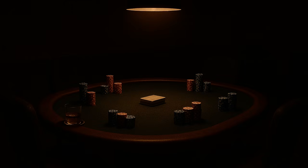In another example, a player with pocket threes in a tournament setting might fold pre-flop in early position, recognizing that the rising blinds and shorter stacks reduce the profitability of set mining. By waiting for a better opportunity, such as a late position raise with multiple callers, the player maintains their stack and preserves their tournament life.